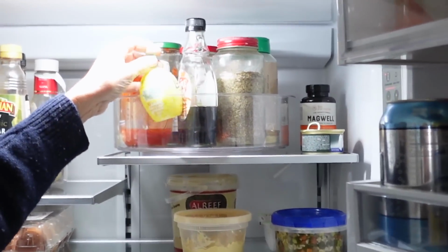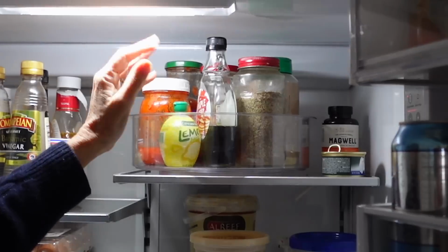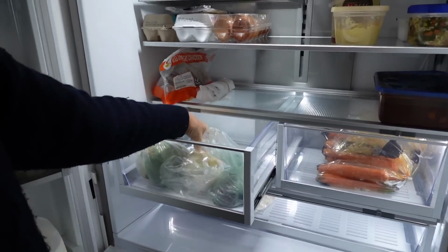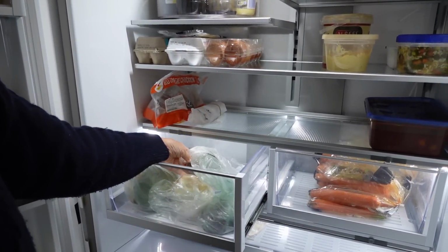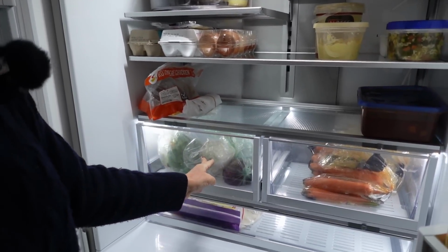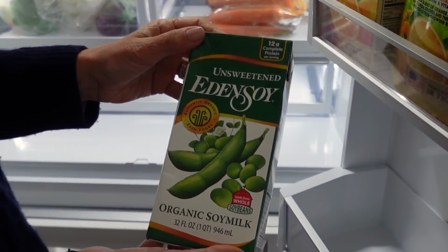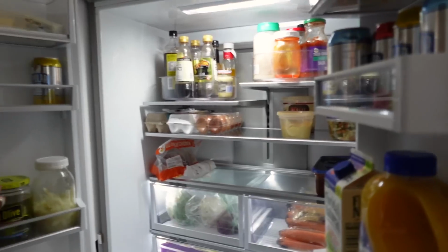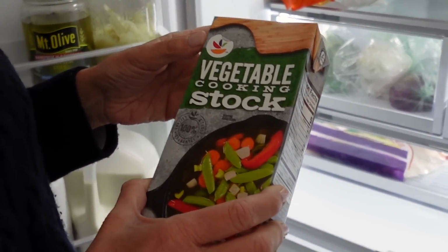Yep. And when I'm making the hummus, I do use the prepared lemon, and always carrots, always lettuce. Healthy Brother is on a rice and broccoli kick, so there's some broccoli in there, onions and lettuce. Here always, this is my go-to milk of choice for my tea in the morning. Always plenty of seltzers, and this is the vegetable stock that I am using for soups.